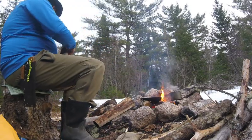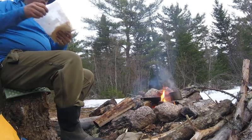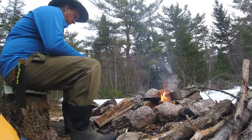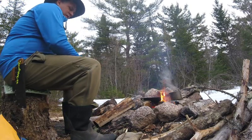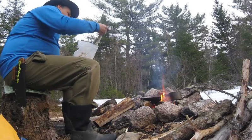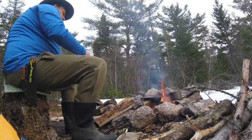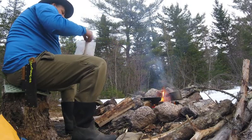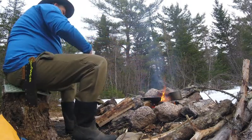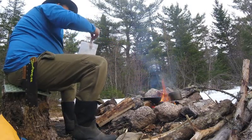What did I do with my fish? There we go. And these are probably going to curl up like a bugger because I always find the trout, the little brook trout, are better the next day. Well, better is a relative term. They're going to be really good tonight. They're just going to curl up a little bit.